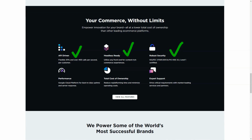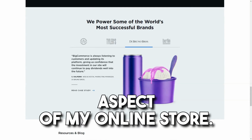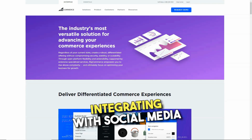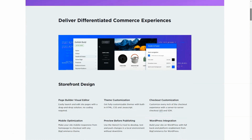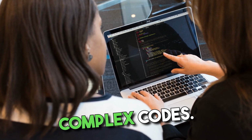The platform's dashboard was a revelation. It was my cockpit, from where I could control every aspect of my online store. Adding products, setting up payment methods, integrating with social media, everything was just a click away. And the best part? No more wrestling with complex codes.